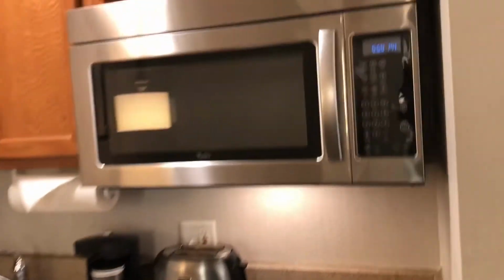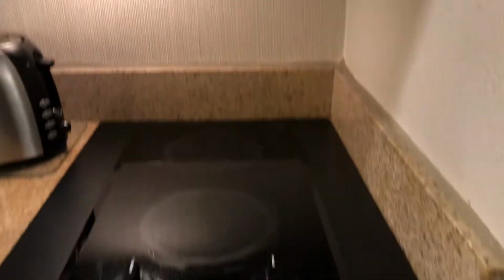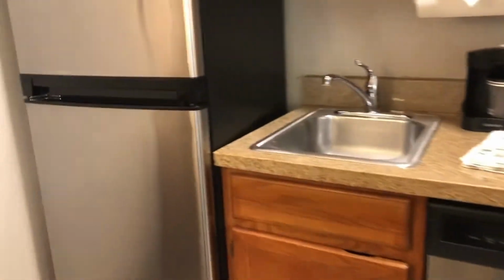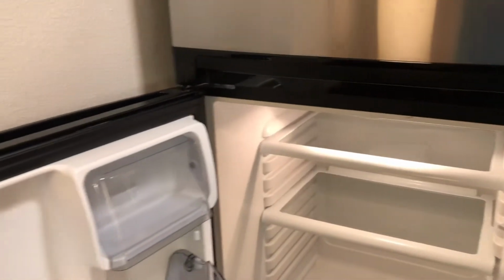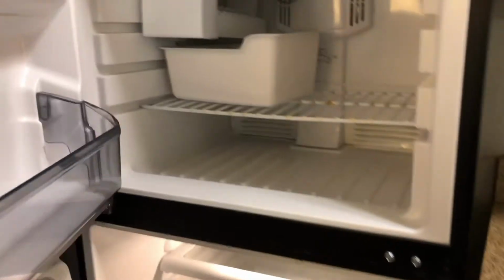Looks like we have a really nice kitchenette with a full microwave, a little stove, dishwasher, and fridge. I actually love that it opens this direction. Some hotels we've been in, it opens the other direction. I always thought that was weird. Ice maker, and you do the lever thing to start making ice.